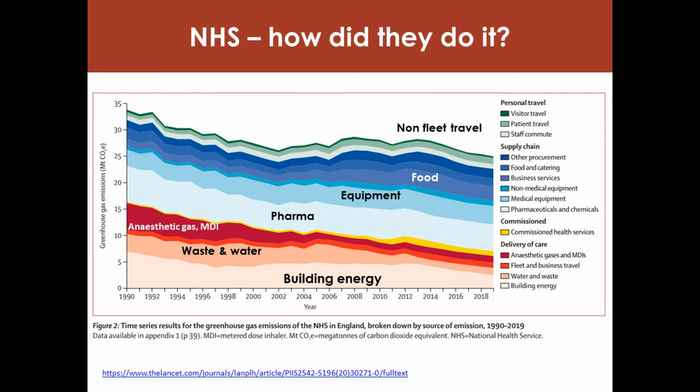So how did the NHS actually do it? You'll see from this graph that tracks their progress over 10 years that there's no one standout. There's no silver bullet. In fact, you can see many opportunities right across the board for reducing the emissions incrementally. And you'll see from this diagram that addressing each of these areas of work can be a little bit bumpy. This graph came from a journal article that described certain years where things went backwards. But you can see it's right across the board.